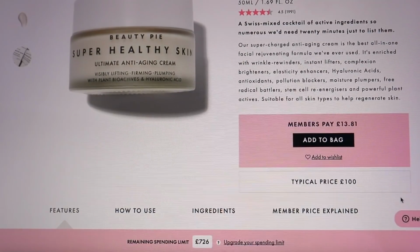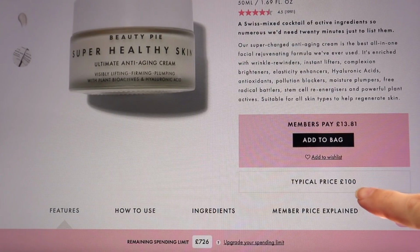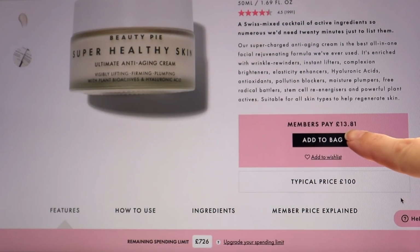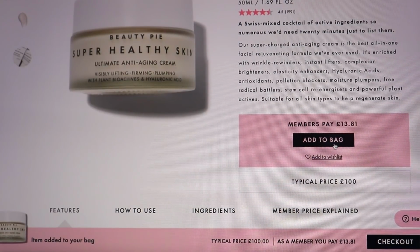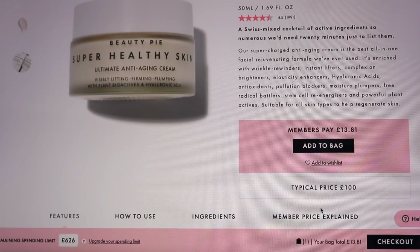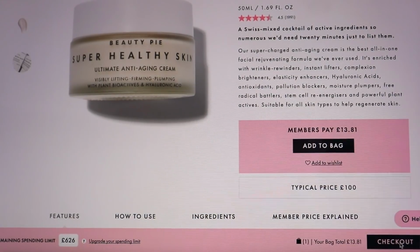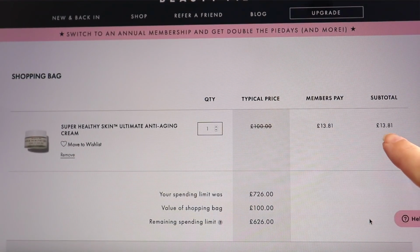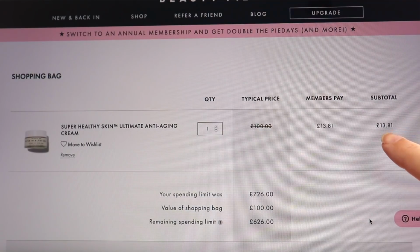You'll notice that there are 2 prices. There is a typical price and there is a member's price. Now the typical price will be the price that's deducted from your monthly allowance total, but you will only pay the member's price. So if I add that to my cart now, you'll see that my remaining spending limit has gone down from £726 to £626 because I've added that to my cart. But if we go to my cart, you'll notice that my total is £13.81 because that's the member's price and that's the price that I'll pay. So the typical price is the price that will be deducted from your monthly allowance, but you'll only pay the member's price, which, you know, makes it very, very affordable.